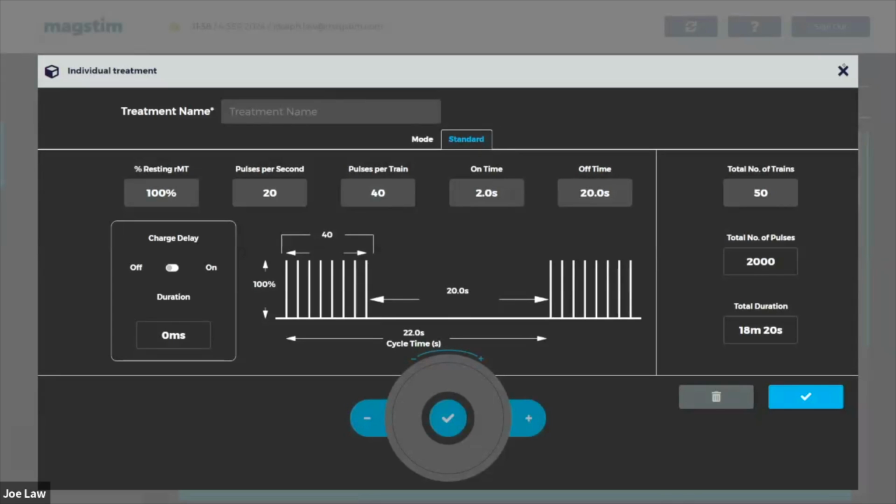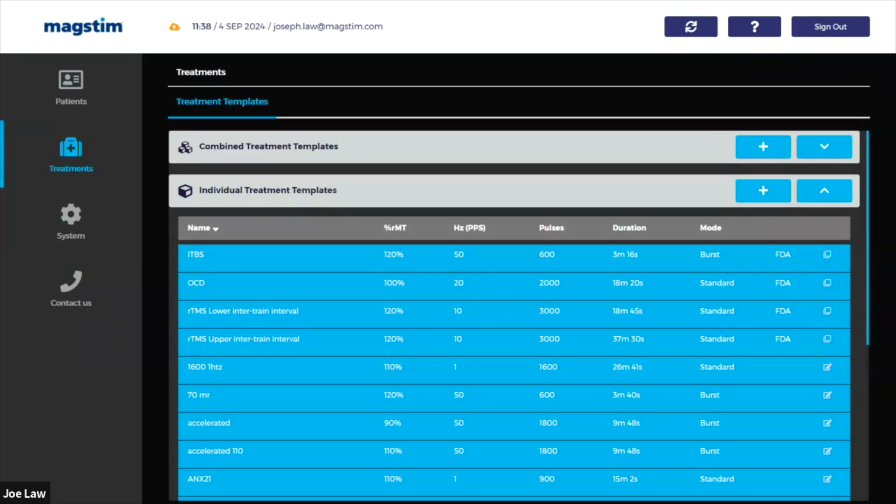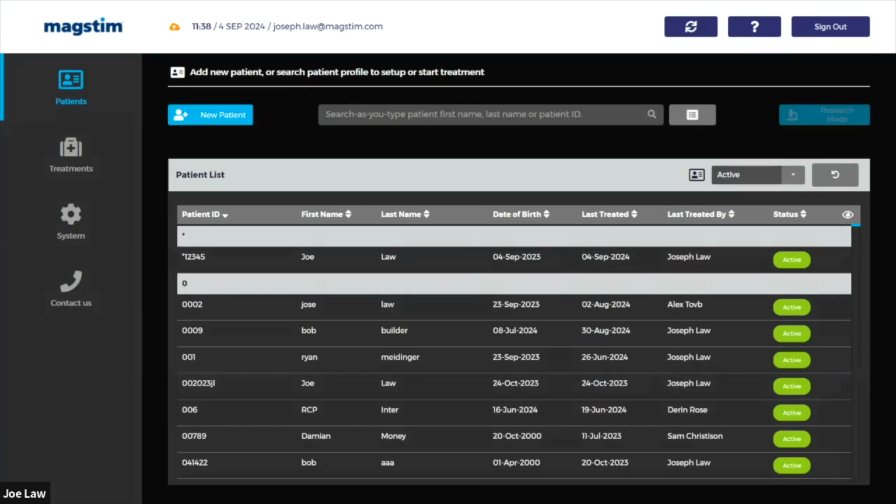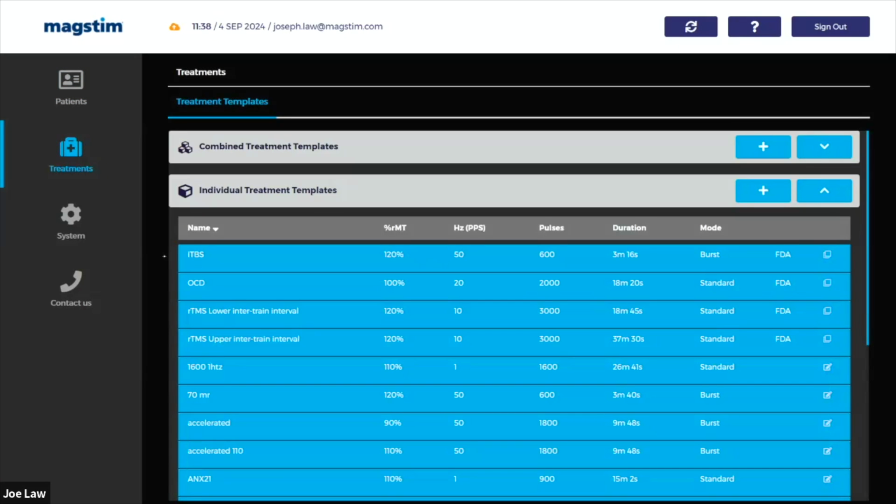No problem. So you have a couple of options here. What I'll do is show you, they're both kind of the same method. If you want to set one up on the fly, you forgot to add it to your default list, and you currently have your patient's treatment profile open, you can do it from that stage. Or if you know you're going to be using it in the future, let me go back. So this is the main screen with your active patients when you first sign in. You can see on the left-hand side it says treatments. If you click on that, it'll bring up all your defaulted treatments here.